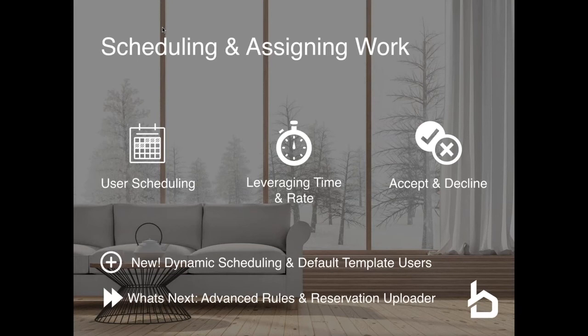We also have automated scheduling, and we'll talk a little bit more about this, but automated scheduling essentially allows you to say, hey, here's what we do on a checkout versus a back-to-back versus a check-in. Here's what we do if it's an owner versus if it's a guest. And so we set up those automated rules, and then as those reservations are coming in, that work is being automatically placed on the calendar.